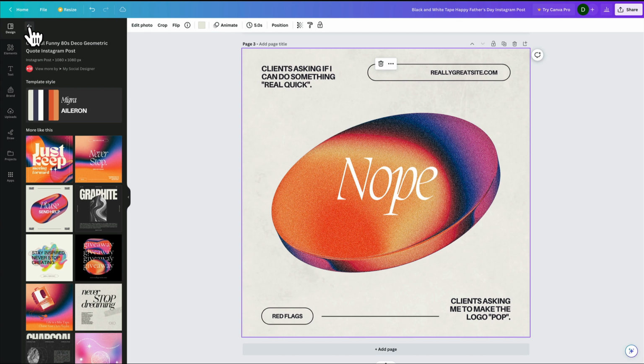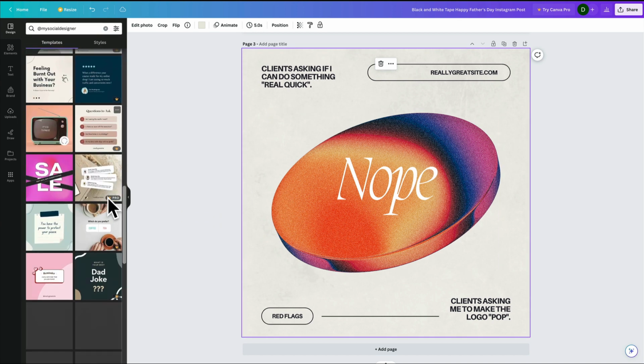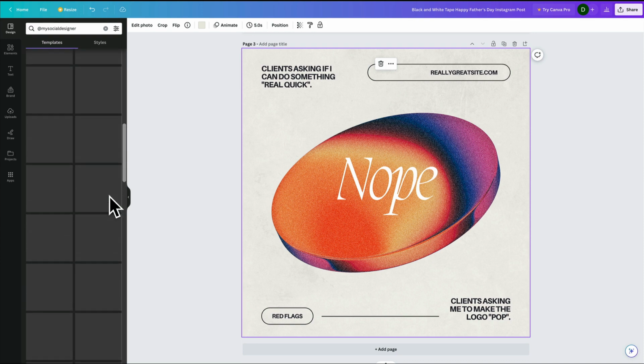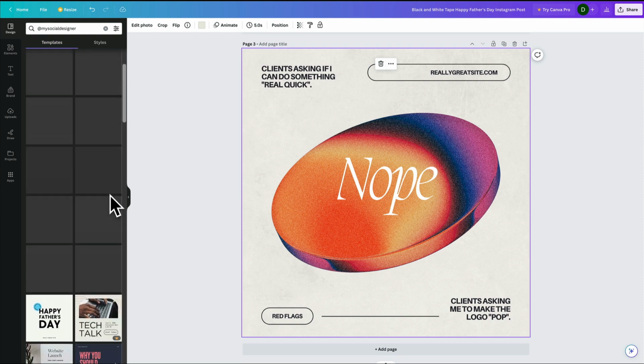I can do a whole social media set of templates based around a similar design style and post them out on Instagram. Okay, so that's just one thing you can do.